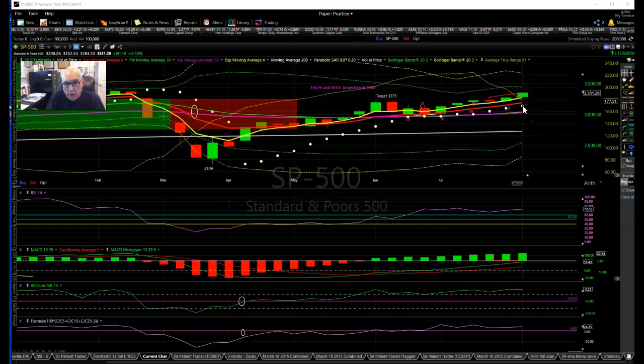Look at the parabolic. The parabolic is indicated by the white dots. Since it became positive here, signaling that the downtrend was over and the uptrend began, it still remains below the most recent bar. So parabolic is saying, don't think of reversing this uptrend right now.